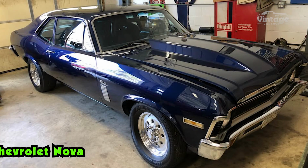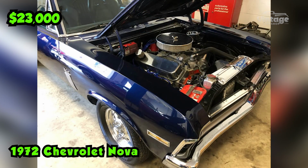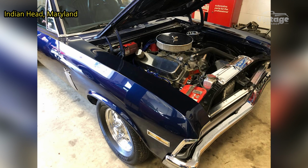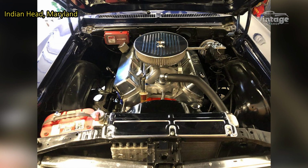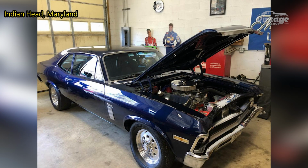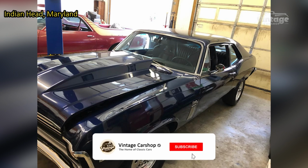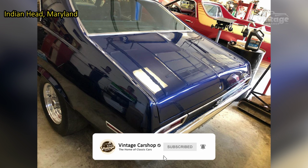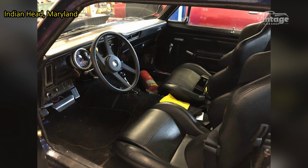Number 5. The 1972 Chevrolet Nova, priced at $23,000. This classic American muscle car is located in Indian Head, Maryland, and sports a striking blue color. Under the hood, it boasts a freshly rebuilt 468 Chevy big block engine paired with a durable 400 turbo transmission, both of which have less than 20 miles since their rebuild. The car is equipped with a 12-bolt Posi traction 373-gear rear differential, ensuring exceptional traction and reliable performance. With its clean, rust-free body and well-maintained condition, this Nova is truly a gem. Best of all, it's turnkey and ready to hit the road. No repairs or modifications needed.